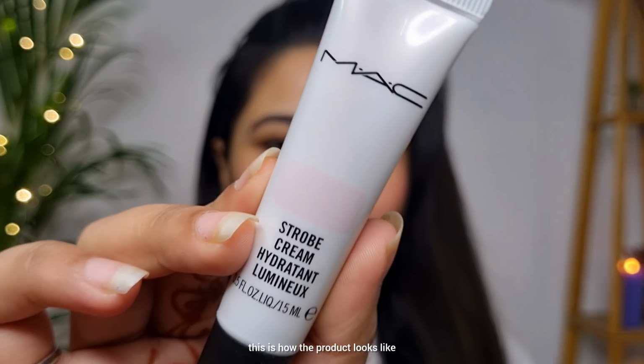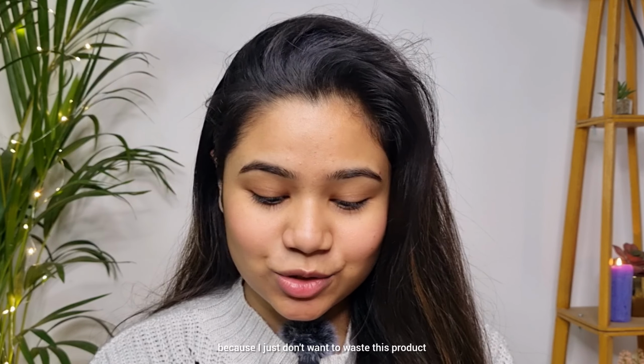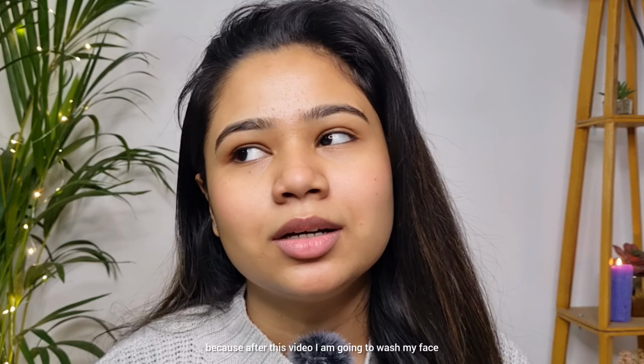Is how the product looks like, and isme mera shade hai pink light. So yeah, let's just try it out. Main bahut hi kam quantity lene wali hu because I just don't want to waste this product, kyunki is video ke baad apna chehra dhulne hi wali hu, mujhe kahin jana nahi hai.